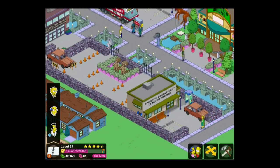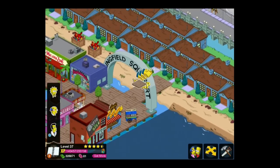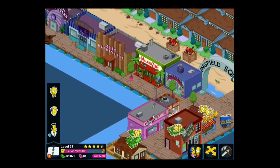Please join me for next week's live stream on Saturday night, where we're probably going to be looking at the Squidport. So you need to be making sure you've got yourself some of these lovely Squidport tiles, so you have enough room to put your designs in.